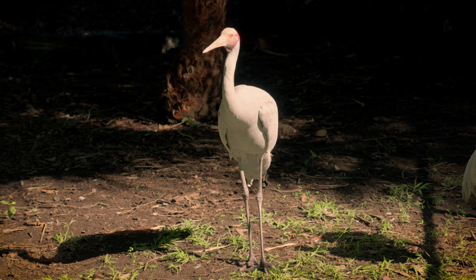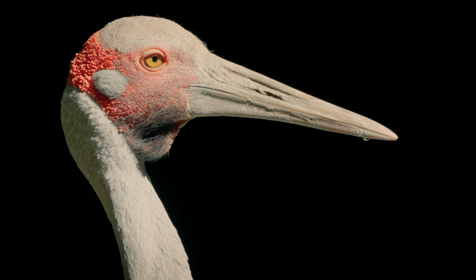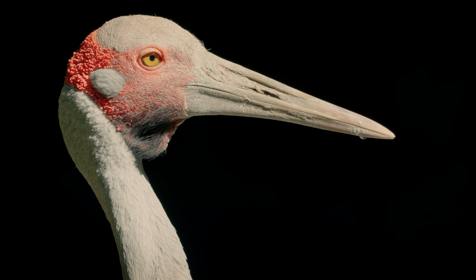They are beautiful tall birds with long necks and long skinny legs. They've got that really distinctive red patch on their head that makes them quite distinct from other crane species.